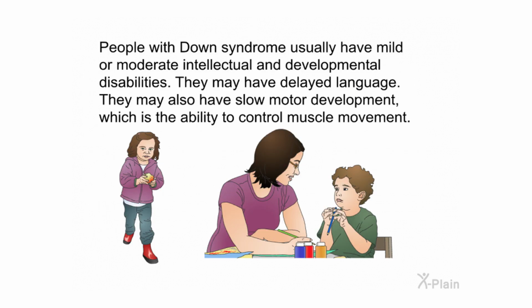People with Down syndrome usually have mild or moderate intellectual and developmental disabilities. They may have delayed language. They may also have slow motor development, which is the ability to control muscle movement.